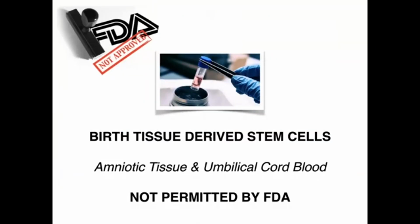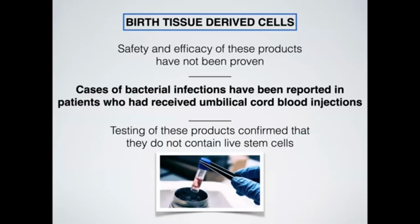Cells that are derived from birth tissue products, specifically amniotic tissue and umbilical cord blood, are currently not permitted by the FDA. We do not use birth tissue-derived stem cells in our clinic. The safety of these birth tissue-derived cells has not been proven, and neither has the efficacy of these products. In fact, there are cases of bacterial infections that have been reported in patients who had received these treatments.